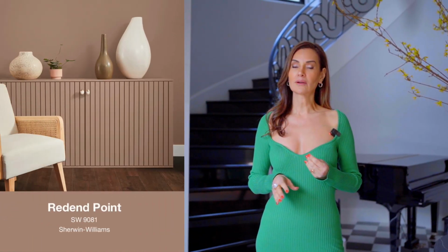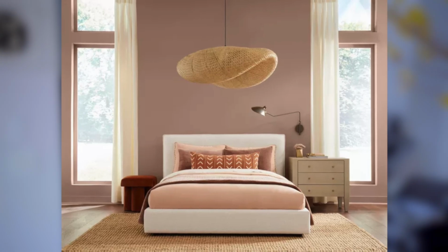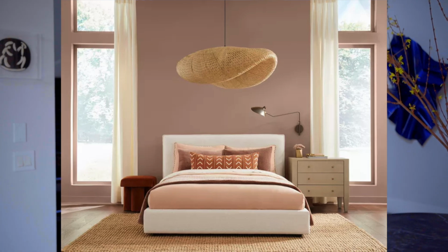A particular favorite of mine this year is from Sherwin-Williams, and it's called Redend Point. And Redend Point has, again, that earthy base. It's got definitely a lot of mocha in it, a little bit of, shall we say, sandy type of mud-like colors. And it works really beautifully in a bedroom, in my opinion, because it just is very soothing and very calming. As you can see in this photo, the Redend wall looks really great next to something that is perhaps a little bit more stark, like a white bed. So this is a great primary bedroom color.